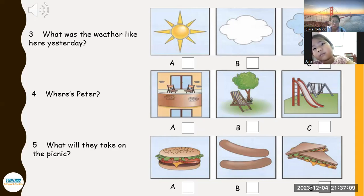What will they take on the picnic? What do you want to eat on our picnic tomorrow, Pat? Something we can eat with our hands. What about sandwiches? No, we always take sandwiches. Can we take burgers? I don't like cold burgers. Shall we take sausages? Okay.